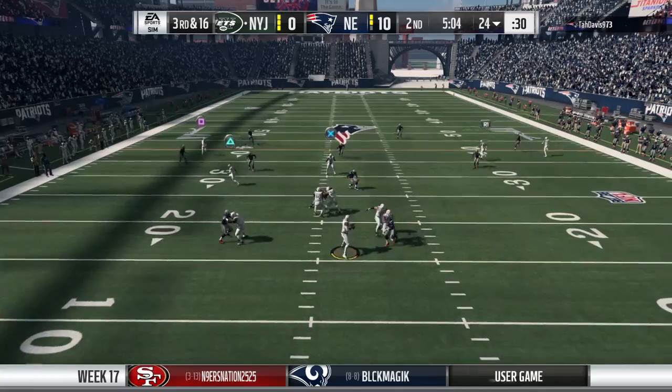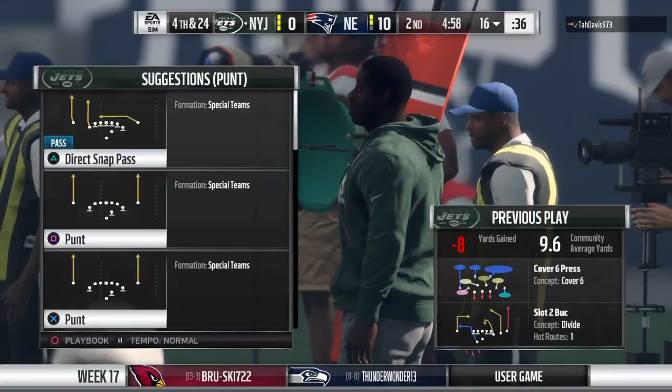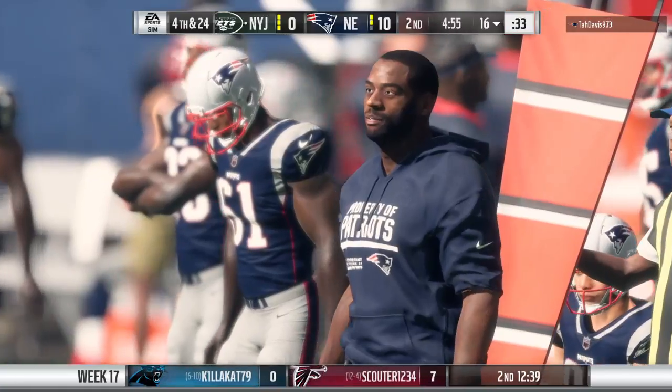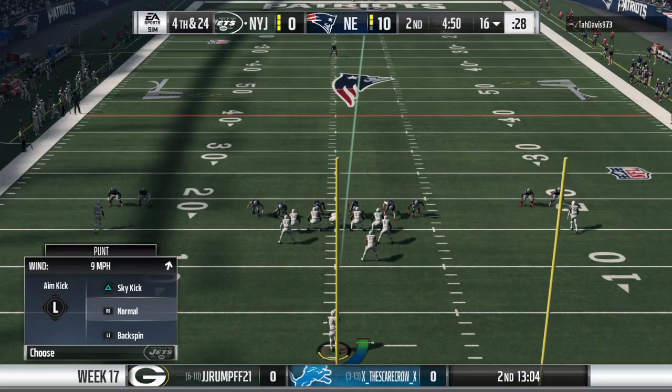From the shotgun, Osweiler. Can't find anyone, and down he goes. Osweiler sacked. Shea McClellan in there to drop him for his 5th sack of the year. On is the second-year man from Sam Houston State, Lachlan Edwards, to punt it away. As the drive goes backwards, so he's on to punt it away.